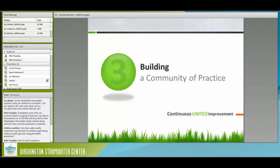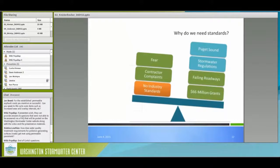It's a huge risk for particularly smaller municipalities or engineering firms to develop these specifications on their own. So that leads to the fear and some of the barriers that have been seen. There are also a number of contractors that complain about these different technologies, and, like I said, there's no industry standard out there. But when you weigh that against the needs for permeable pavement, you have the impacts to Puget Sound, the stormwater requirements that are pretty much requiring it now, and in Tacoma, which I know we're not unique, over 50% of our roads are in a failed condition. So we need to find a way that we can rebuild these roads and do it without impacting the environment.